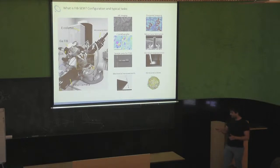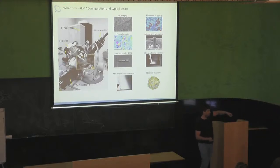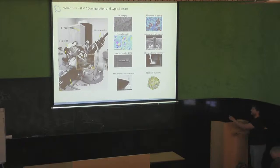This one is our old system, which we have been using for more than 10 years. And FIB means focused ion beam. This technology is implemented in a scanning electron microscope.